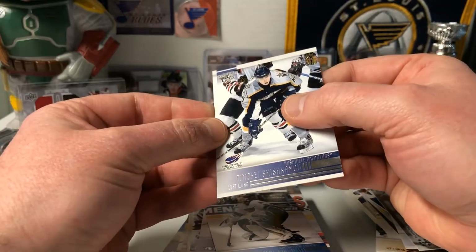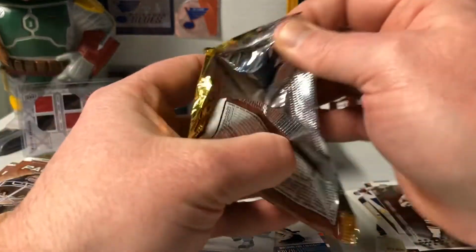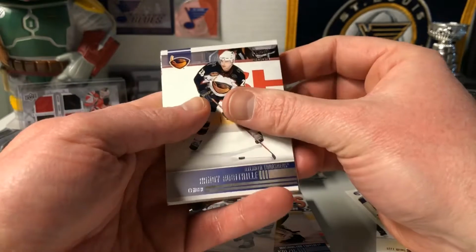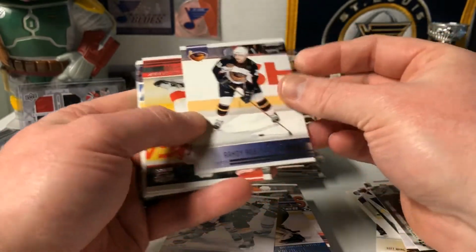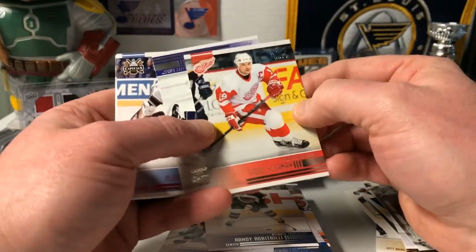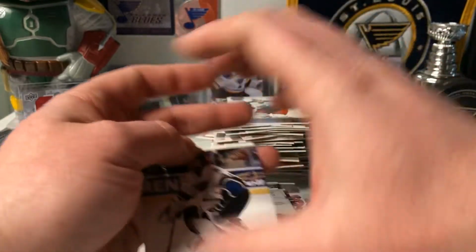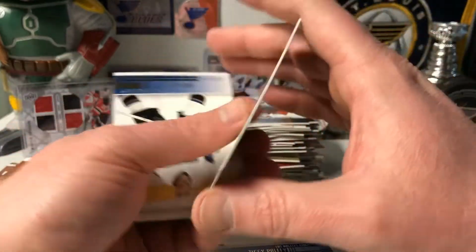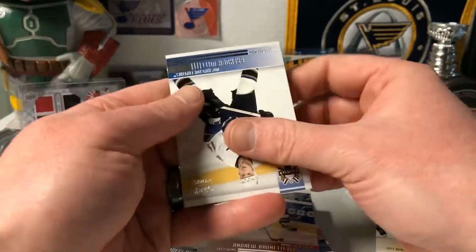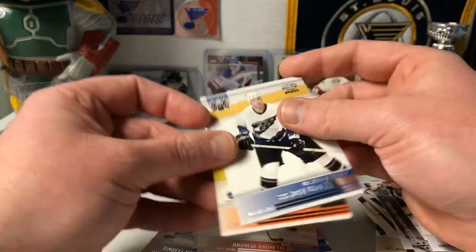And then I don't even know who that guy is. Randy Robitaille. Steve Yzerman, there you go. Stevie Y, one of my all-time favorites, even though he was a Red Wing. Ziggy Palffy. Kolzig Red. Whoa, come back here. Somebody stuck behind him, too. Andrew Brunette. Brendan Witt. And Randy Jones. There we go.